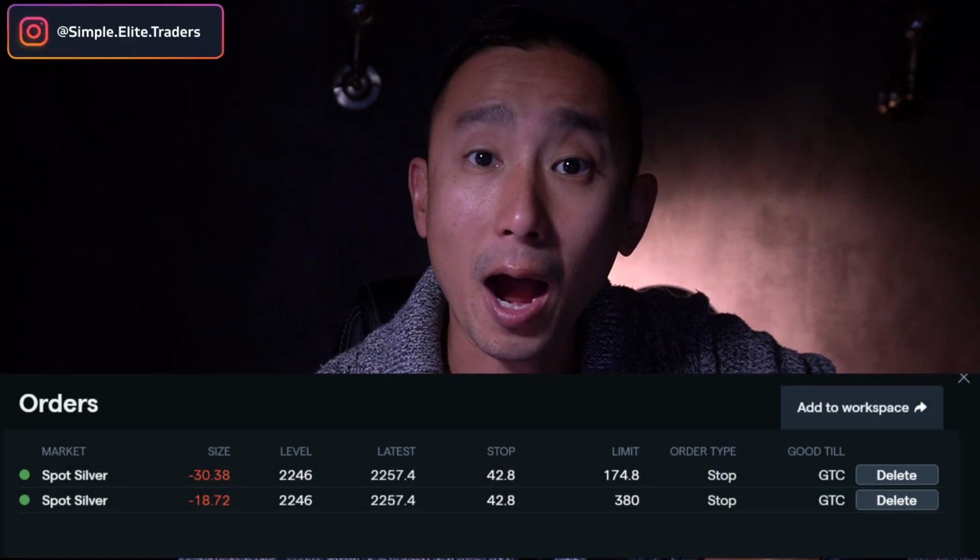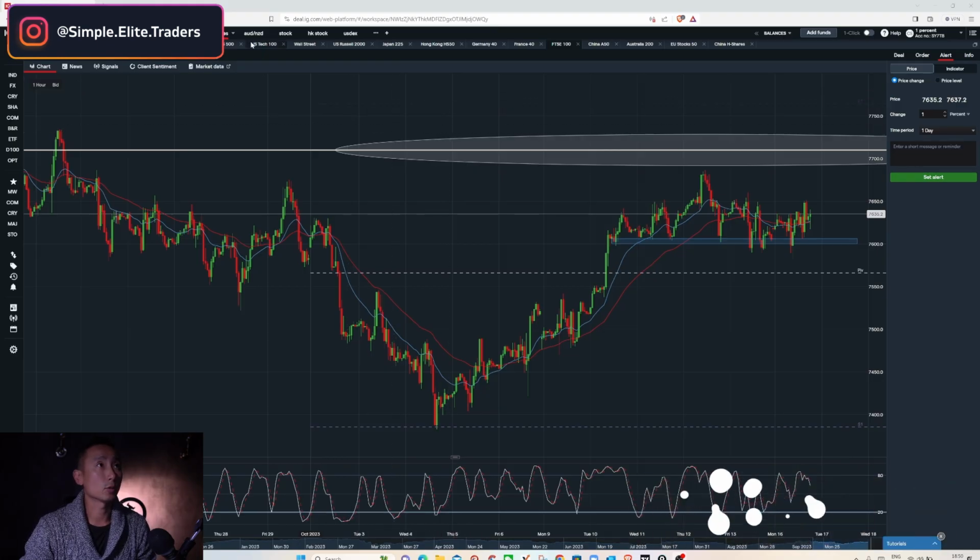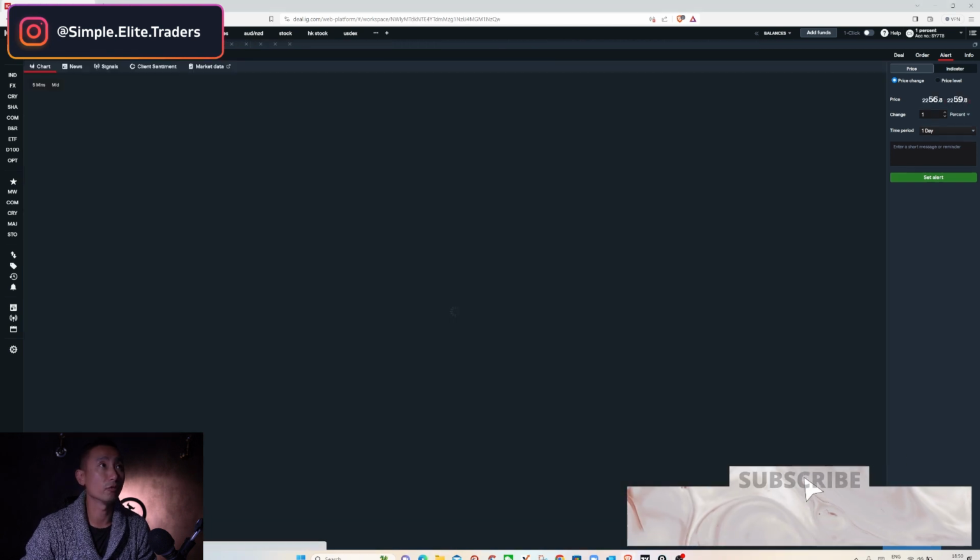I'm planning to sell silver, and if the plan works out, I could be making over £10,000. So stay tuned if you want to know how it works. Okay, so let's have a quick look at silver.